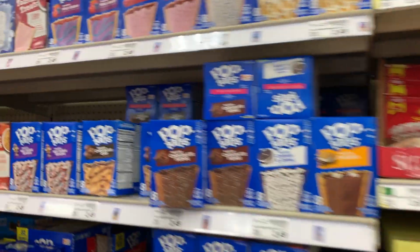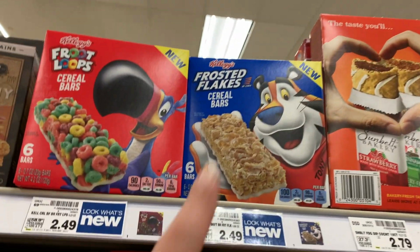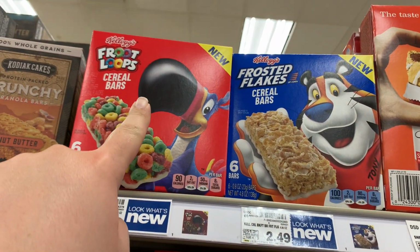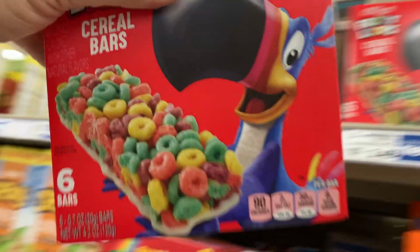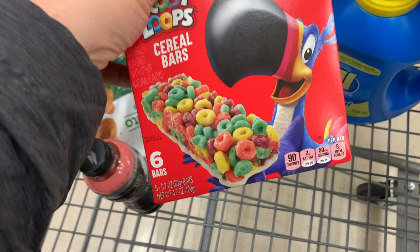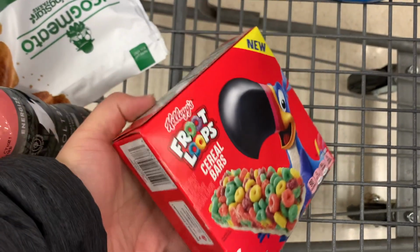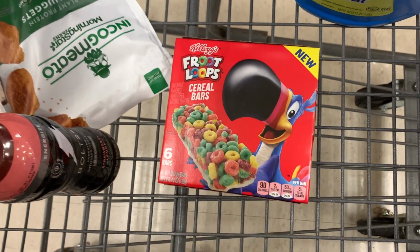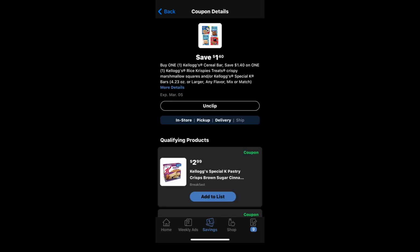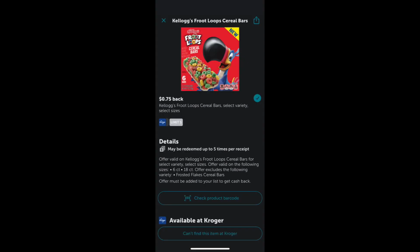Next, I'm going to get these cereal bars. Check your rebates. Your rebate may only be for the Frosted Flakes cereal bars or for the Fruit Loops cereal bars. Luckily, in my Kroger cashback and Ibotta, my rebates are for the Fruit Loops cereal bars. So, keep an eye out. There may be a $1.50 off peel-off coupon on the boxes. If there's any, you can grab another but it won't be a moneymaker. So just grabbing one, there's a $1.40 off digital coupon in the app. There's 75 cents cashback in the Kroger app and 75 cents cashback from Ibotta, making this a 41 cent moneymaker.